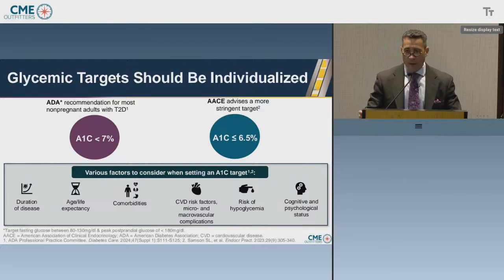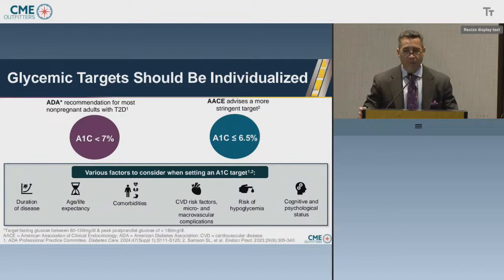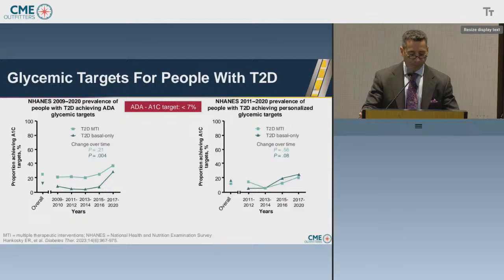So for the most part, individualization of target also needs to be exercised. So if you're young, if you have a long life expectancy, if you have no comorbidities, there's no reason why we can't try to achieve normalization of blood glucose, especially with some of these new therapeutic interventions that have emerged over the years. However, if you are frail, older, maybe you have multiple coronary risk factors and events, and cancer, then perhaps a more relaxed target would be the appropriate approach.